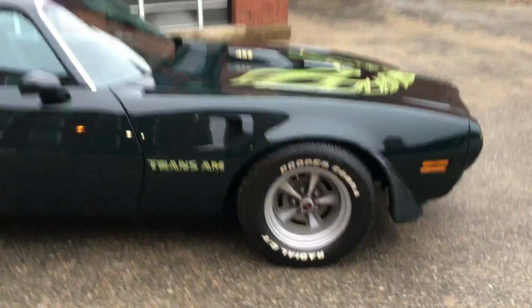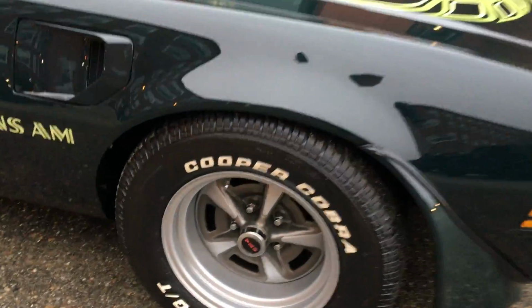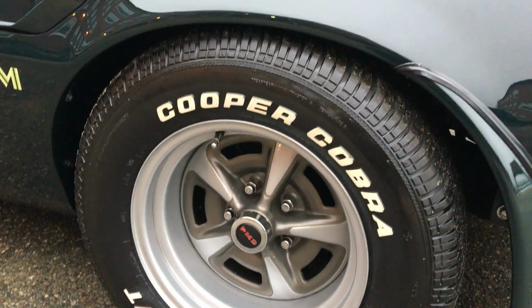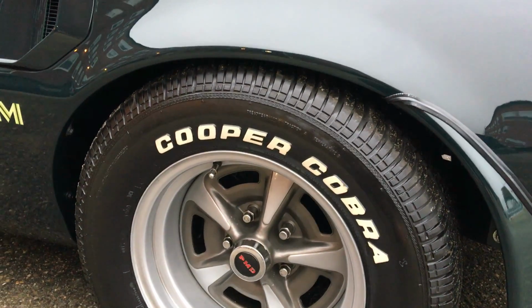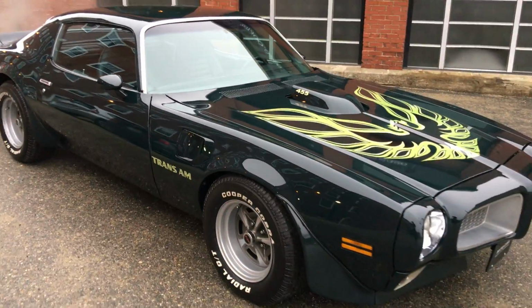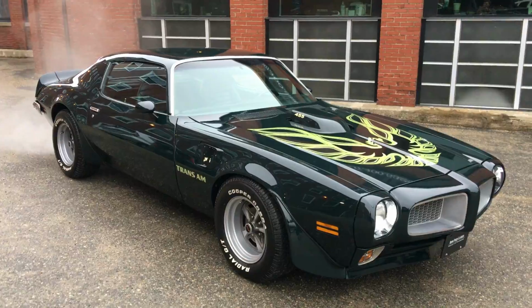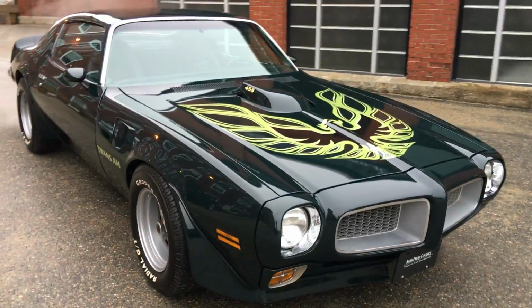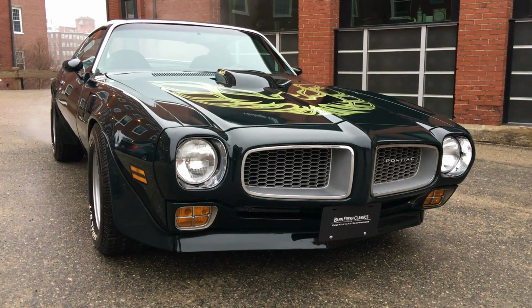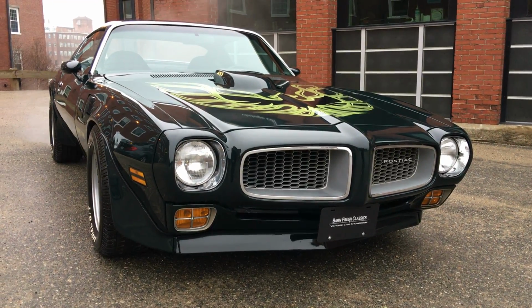Now, just a heads up, we might put a spacer to help lift that up a little bit. It rubs in extreme situations, so we're probably going to get that up about 1/4 of an inch. So it might look a little bit different from the video, but we do have the spacers. We're going to put those in. It doesn't rub bad, it's just if you go over a bump and you turn in at the right instant, it does rub a little bit, so we're definitely going to take care of that.